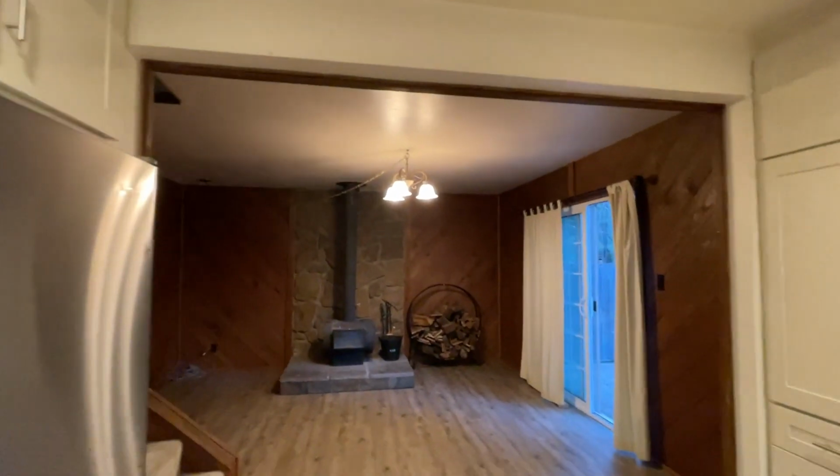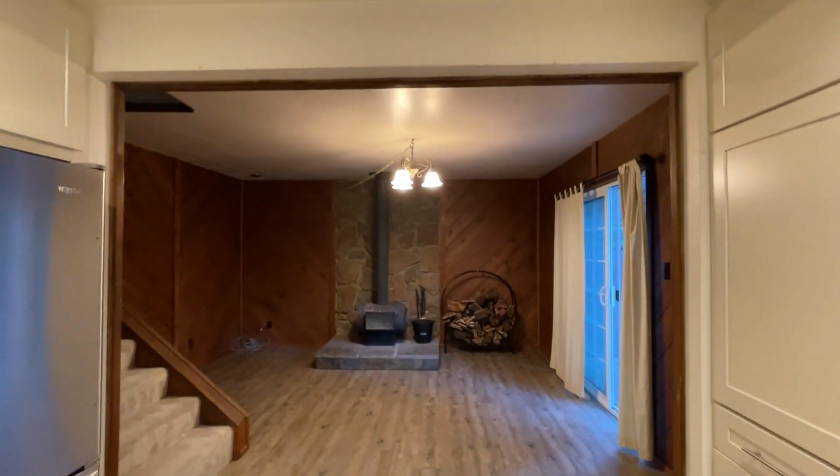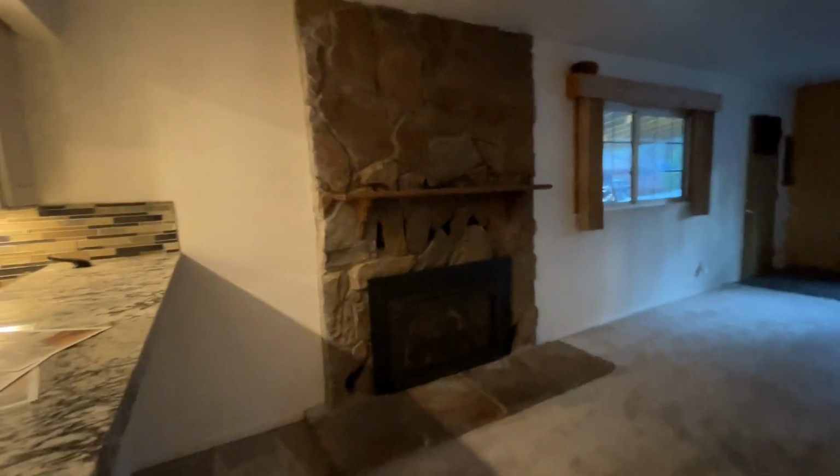Downstairs we have, I guess you might consider this a den or a dining area. And over here, a living room with another fireplace, which is a gas fireplace insert.